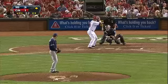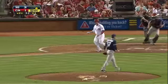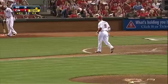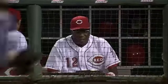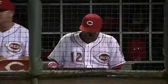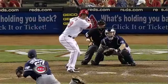Well, he's worked the count full, and now the runner from first base goes out to be on the move. Alonso moves back behind him. There he goes, and there's strike 3 call. Oh, boy. Wow. Votto got ahead 3-1. Took strike 2. Took strike 3. The inning is over. We will head to the 9th.